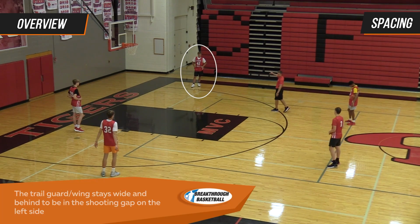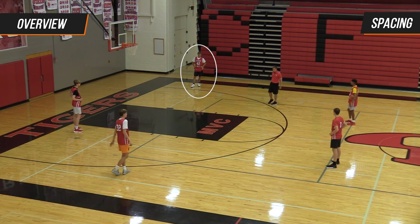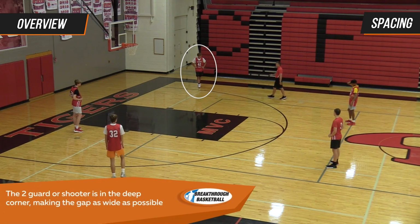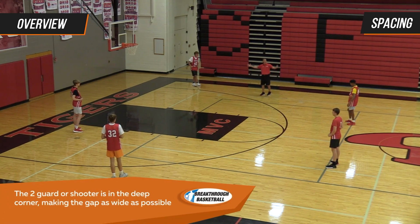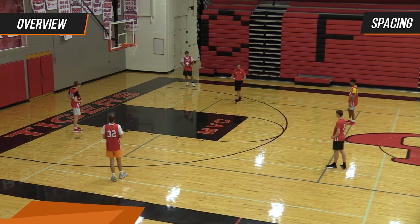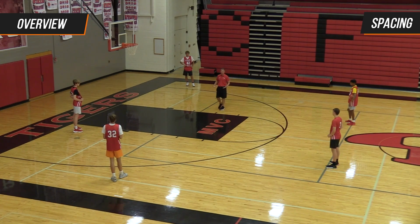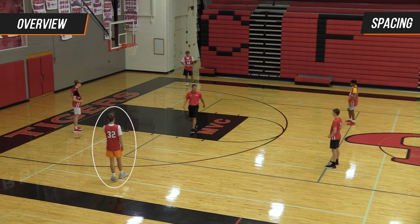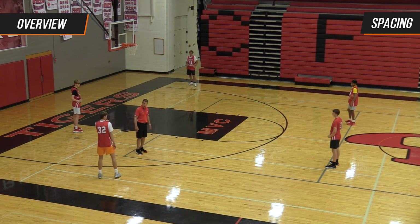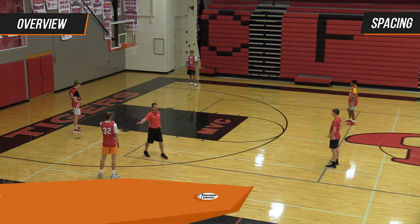We have Hunter over here, our 2 sides. So this is the 2 side of the floor. That's the 3 side of the floor. We have our 2 in the deep corner. Once again, trying to keep this gap as wide as possible. That'll give driving lanes. It's harder to help, whether we're in the motion element or whether we're in the dribble drive attack element. We have Dallas over here. We want him a little bit up, not buried in the corner. Since he's away from the ball on this wing, we want him up in what we call a window.